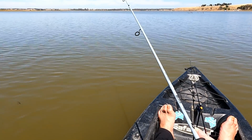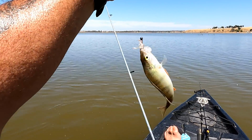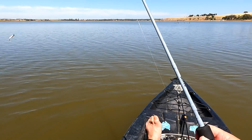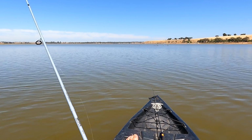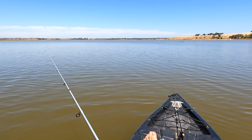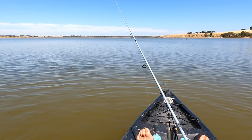I don't know what I've caught now. Must be 10 or a dozen small redfin. That's bigger again. Next one's going to be about 35 centimetres. Go on. Yeah, I've been fishing for about 3 hours now, and I think I've caught probably a dozen fish, and probably, I don't know, half of them have come in the last 10 or 15 minutes because I found a school.